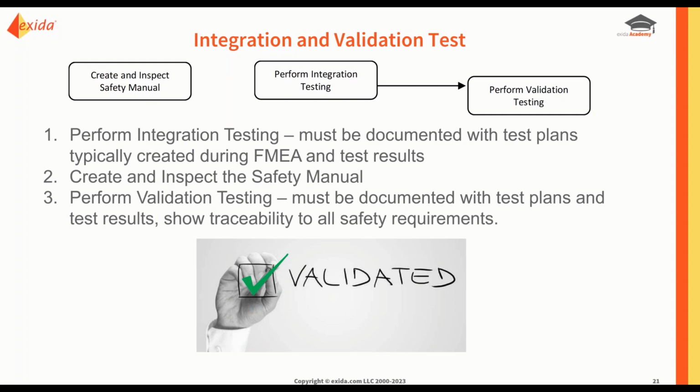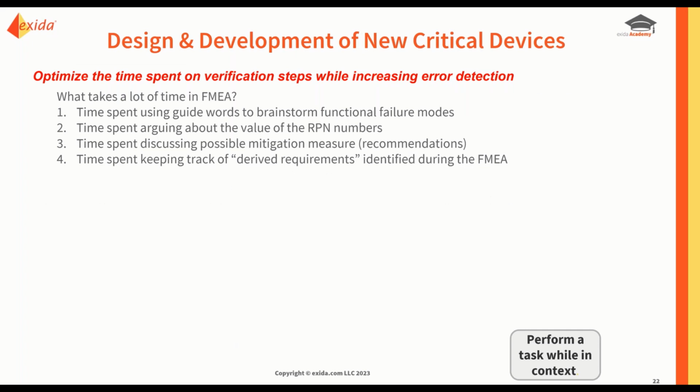Now, I am including all the environmental tests and the EMC tests and so forth. But we want more than a good product. We want to reduce time to market. We want to reduce development cost. The primary way to do that is to increase error detection early in the development process. And of course, at exida, we're very focused on the verification steps, the quality verification steps done on the way, which I have talked about.